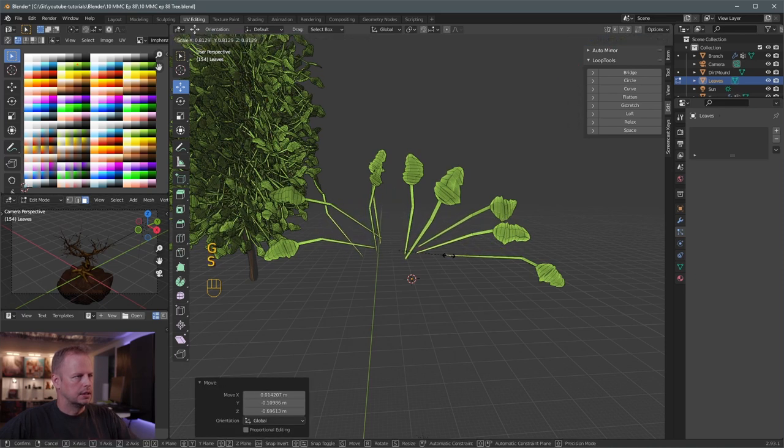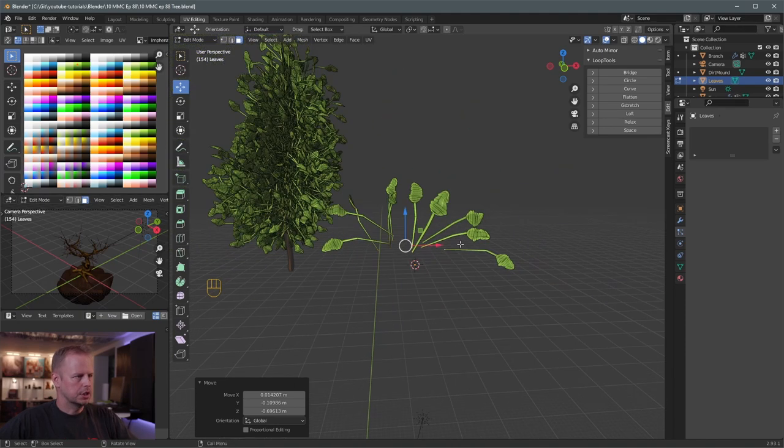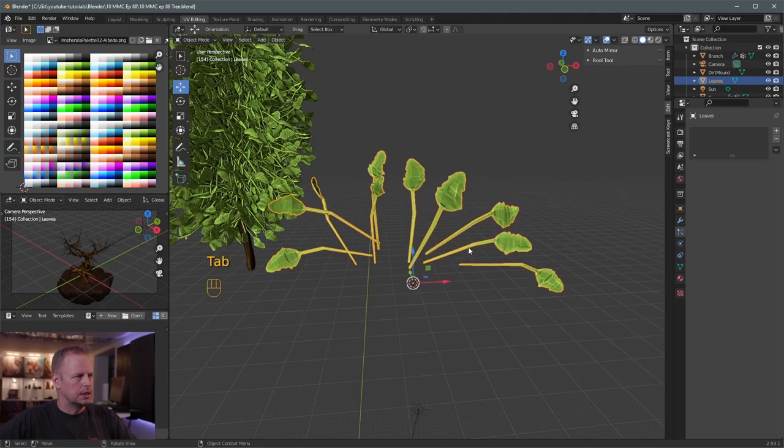Alt E, extrude along face normals, and then O, proportional off, I think, scale. G, scale it down. I don't really want to scale them. I just want to bring them closer, actually. That was my idea. This looks super stupid.